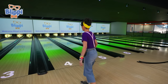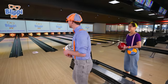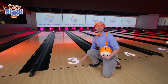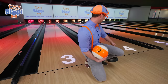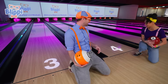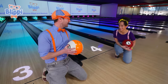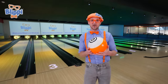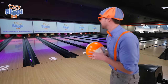Nope. No more pins. My turn next. Here, I want to show you something first. Do you see this? Yeah. It's the number 3. And then her lane is the number 4 over there. Yeah. Cool. Awesome. Yeah, we're using different lanes. All right. Shall I go? Yep. Good luck, Blippi. Thanks, Meekah. All right. I'm going to use the ball to hit the pins, and I'm going to try and make sure the ball doesn't go in the gutter. All right. Here we go.